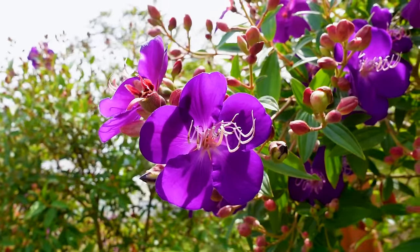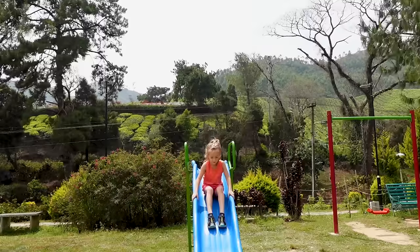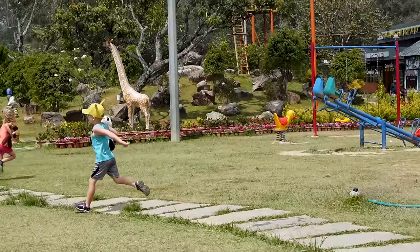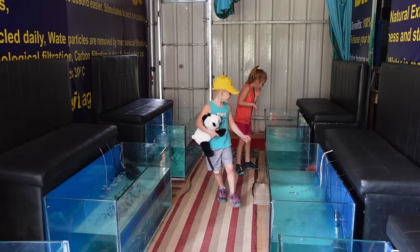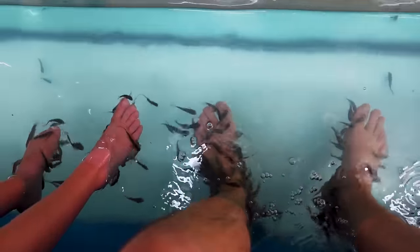On the way here, we stopped by Blossom Highland Park, which was a beautiful park for the kids to play at for a little while. They have lots of playgrounds, swings, slides that the kids could play on. Very nice place to hang out for a while. Then we got our feet sucked on by some fish at the foot spa. Another interesting experience. We had that done when we were in Bali.